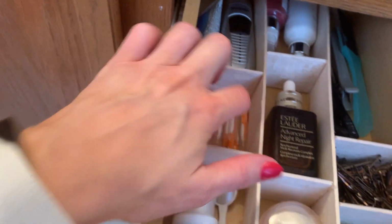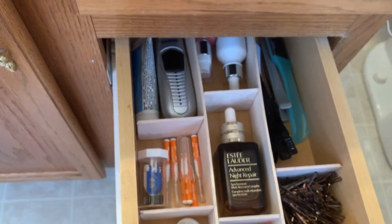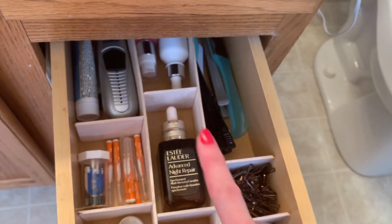While it's empty, I think it's gonna live in here. And then when it's cleaning my contacts, it'll probably sit up like on the counter. And then I have like a trimmer and hydrocortisone cream. I don't grab for this very often, just like every once in a while. So that's why it's in the back.